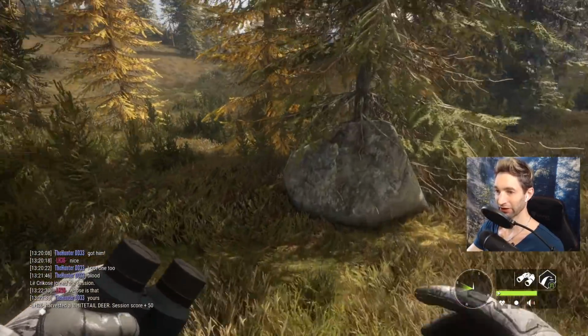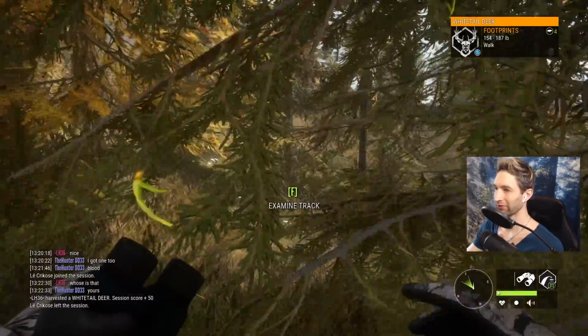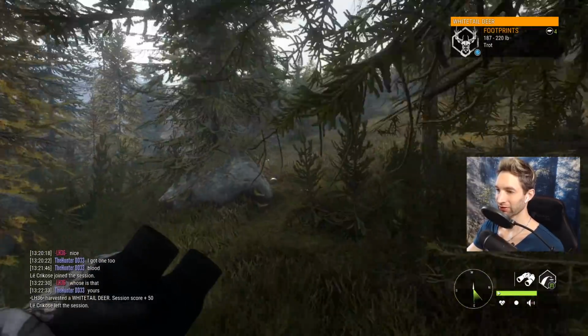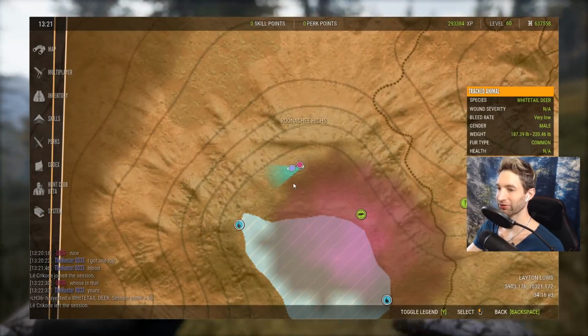Okay, we got to try and find that other buck. I don't think we missed it. I'm not seeing any blood though. And there was definitely good hunting pressure. Okay. That's not looking too good. That is definitely not looking too good.